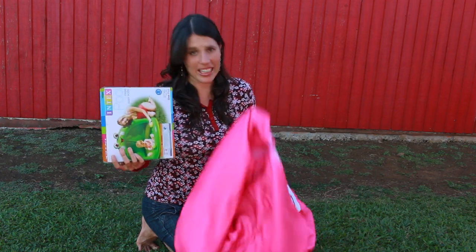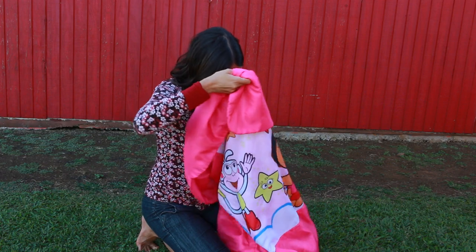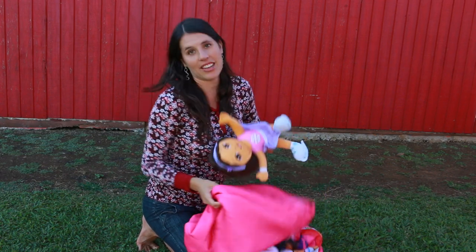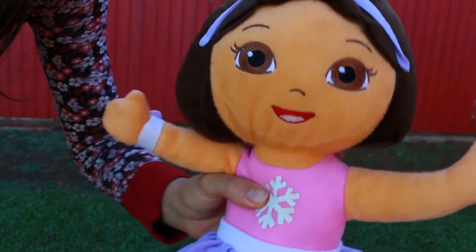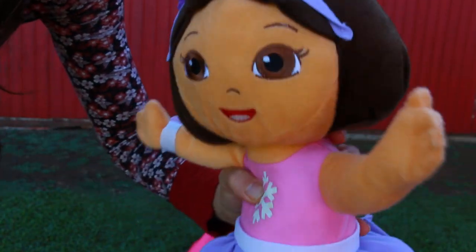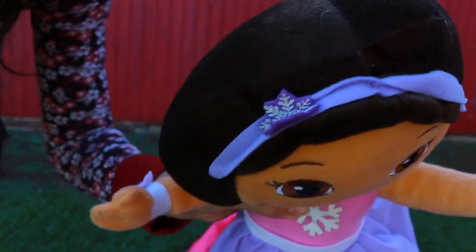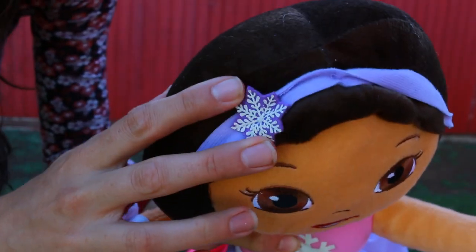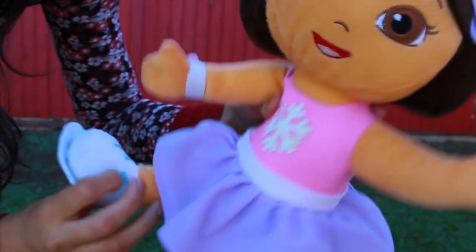Wow, now so far we haven't gotten anything Dora. Let me see if I can find something Dora in here. Come on, we gotta have Dora, right? And here she is. Oh, this is like the world's cutest Dora the Explorer little stuffed animal. It's perfect since it's winter time. There's a little snowflake here on her headband. And look, she's wearing ice skates.